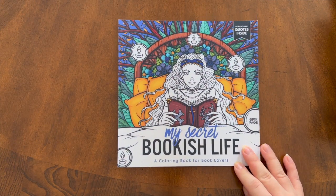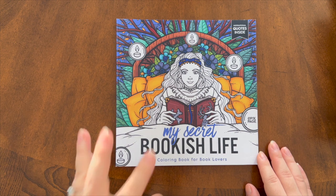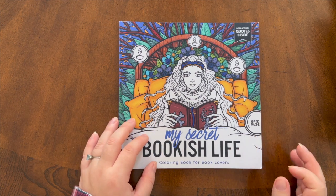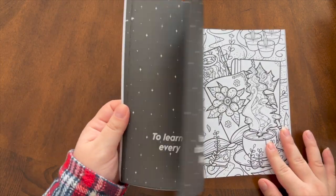Next book I got off of Etsy, but I know it's also sold on Amazon, American Amazon as well. And it's called My Secret Bookish Life, a coloring book for book lovers. I love books, love reading. So when I saw this, I was like, oh yeah, it combines two of my hobbies, reading and coloring. So yes, please. And it has inspirational quotes inside. I'm not a quote coloring kind of gal, but the quotes are on one side and then the images on the other side. So it's like, okay, I can go with that.